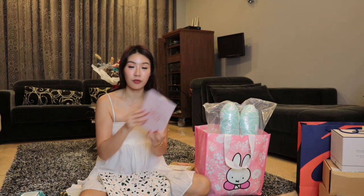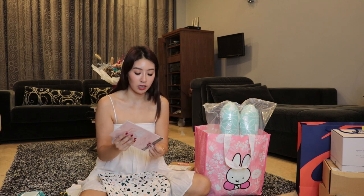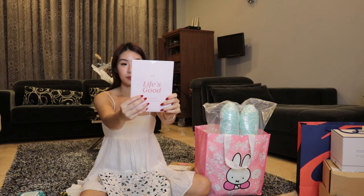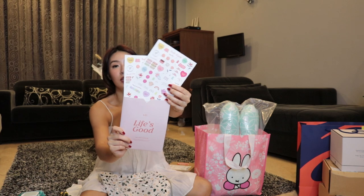And then we also have the stickers from Kai. I want to show you guys because I'm actually using one of their 2023 diaries. What's it called? Planners, actually. So it looks like that. Eight different kinds of sticker sheets. Let me show you guys.